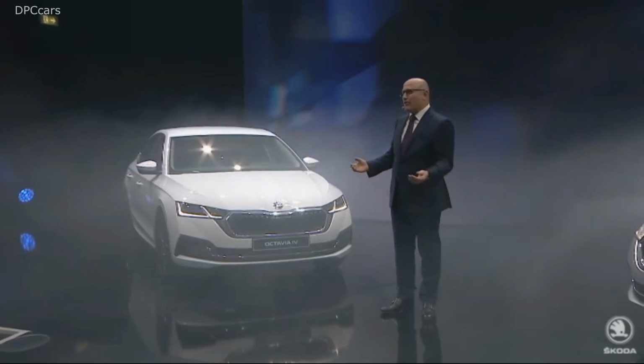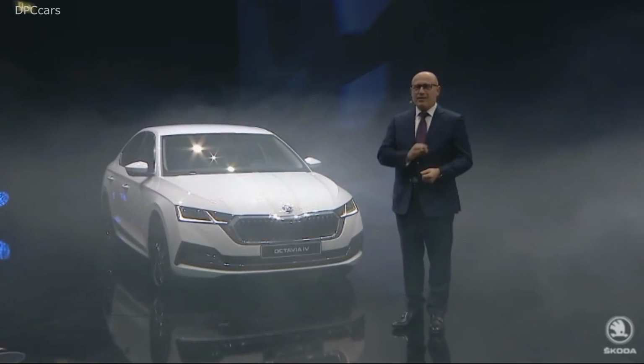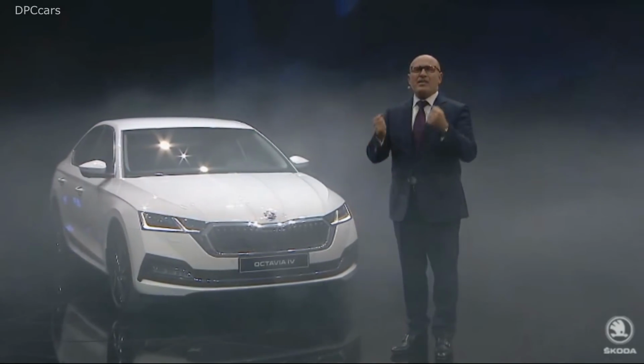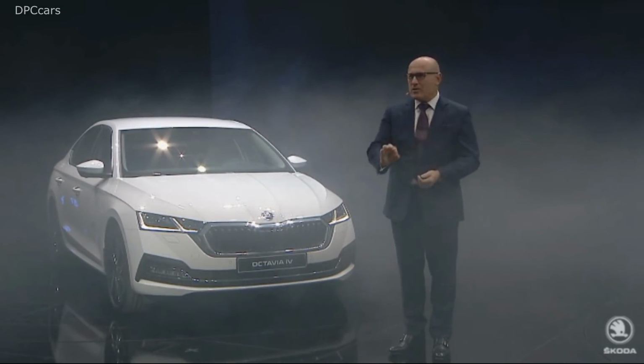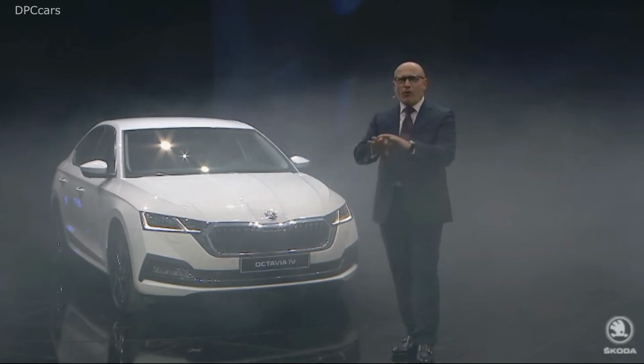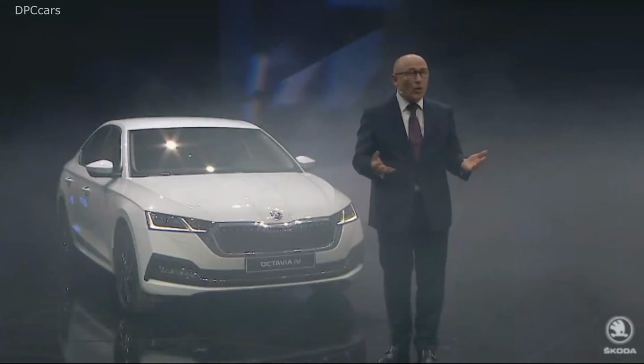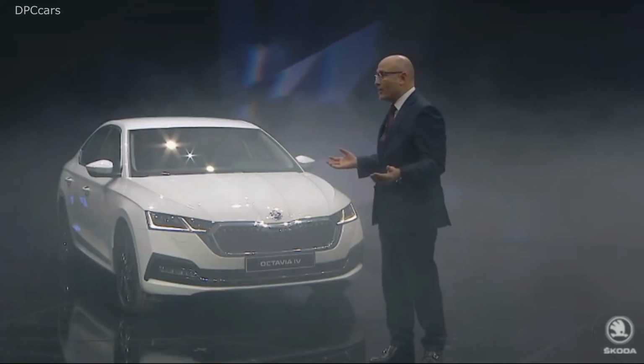It stands for the typical Skoda, smart understatement. In other words, it's the choice for the commuters, the family, and for all of us who just enjoy driving as much as I do. The new Octavia will give you the peace of mind in all possible driving situations.